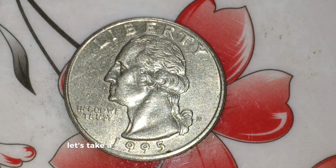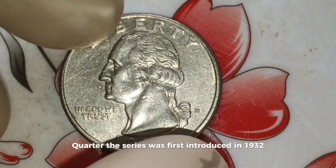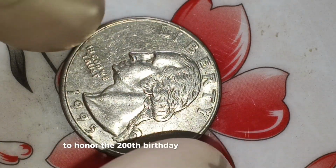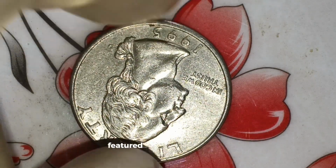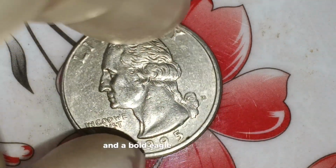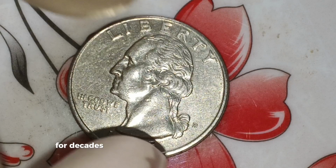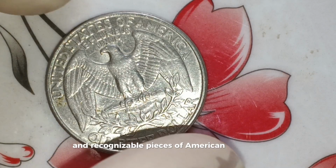First, let's take a look at the history of the Washington quarter. The series was first introduced in 1932 to honor the 200th birthday of George Washington. The original design by John Flanagan featured a left-facing portrait of Washington on the obverse and a bold eagle on the reverse. For decades, this design became one of the most iconic and recognizable pieces of American currency.